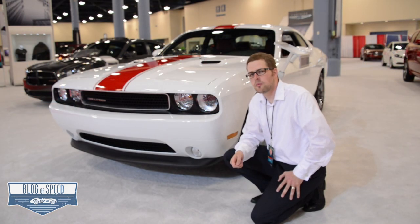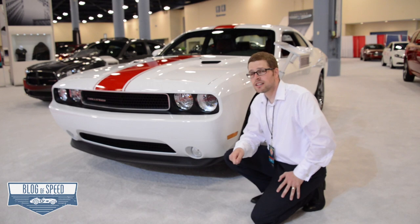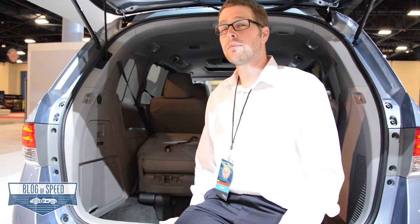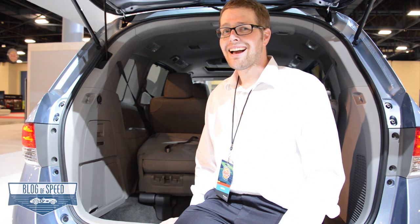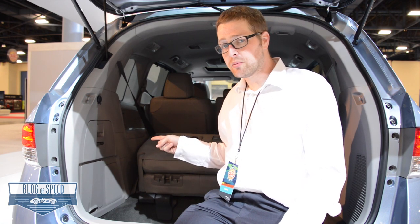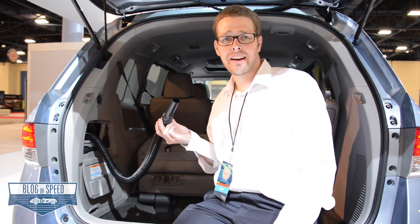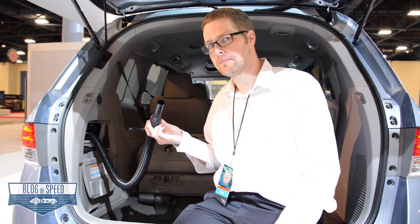In today's muscle car market, there really isn't anything quite like the new Dodge Challenger RT. With its Hemi engine and muscular stance, it really is today's best muscle car. This is the 2014 Honda Odyssey. Why someone didn't think of this before, I don't know, but this thing has a built-in vacuum. If you have a minivan, you will have messes, and the Honda is here to help you clean it up.